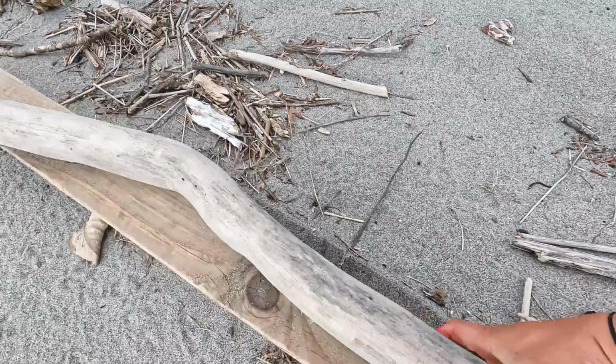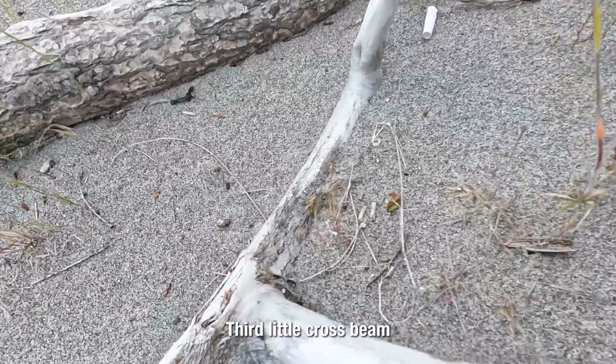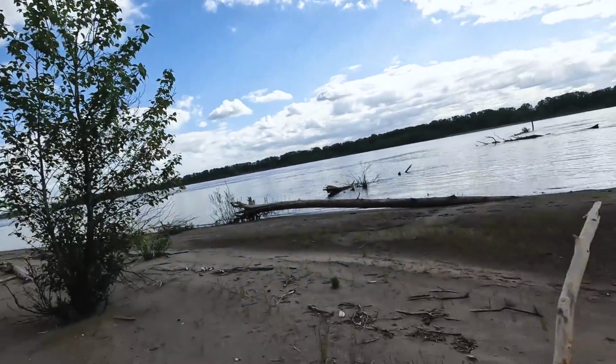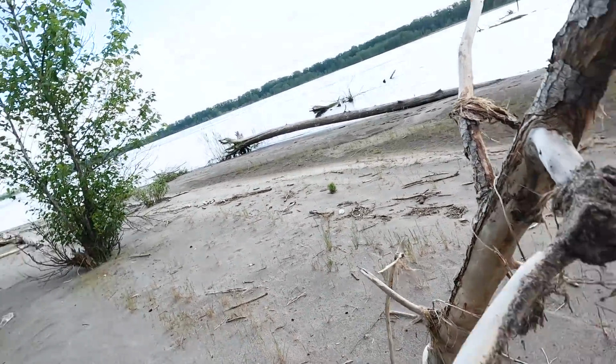That'll work. I found 20 bucks. Okay, now this one looks like a perfect 3rd little cross beam. It actually has this nice 4th in it. Let's see how it is. Oh yeah, even adds a little bit of pizzazz to the architecture. I like it, a little feng shui, if you will.